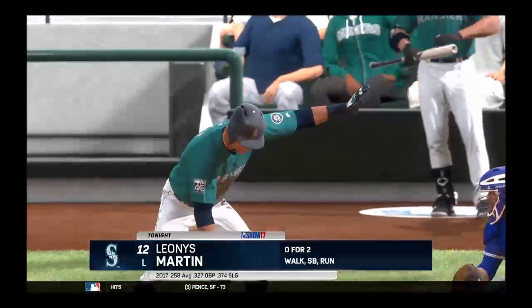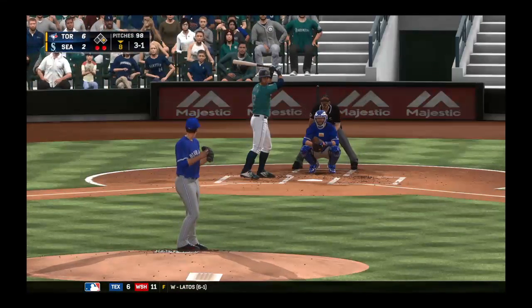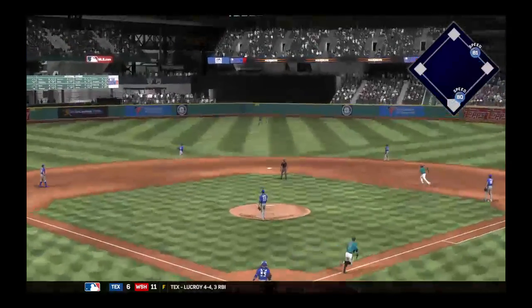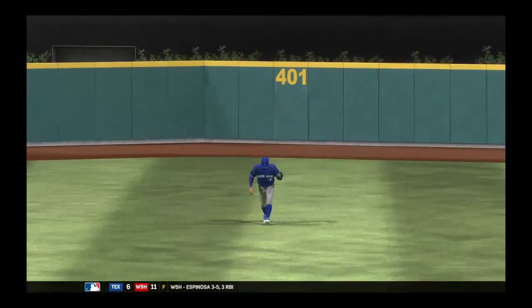Standing in, Leonis Martin. 0 for 2 with a walk for him so far. Martin. Three balls and a strike. Here's the pitch. Lifted out towards straightaway center field. Pillar's there. He makes the play, and that'll end the inning.